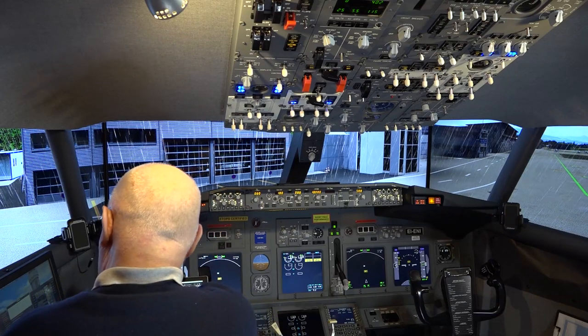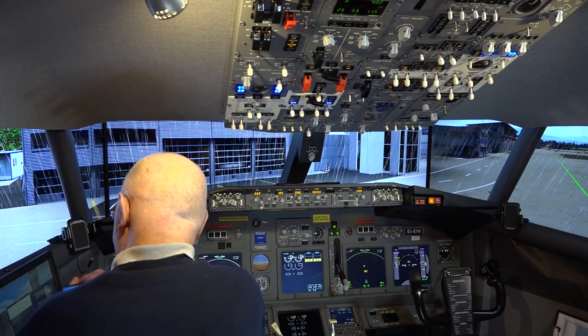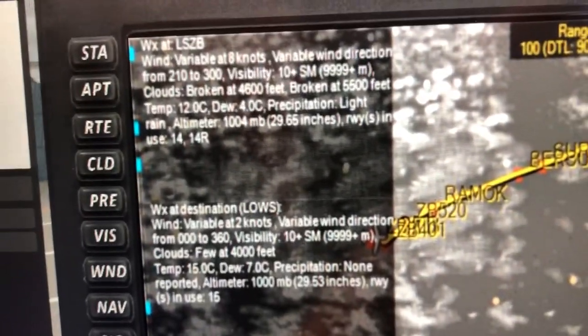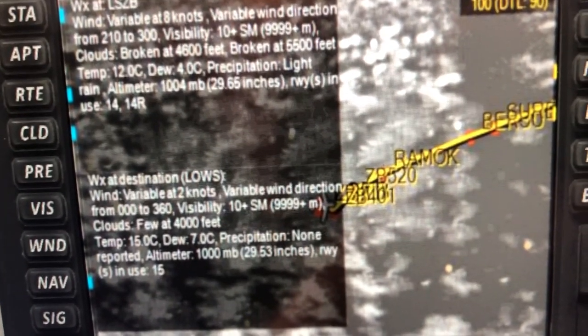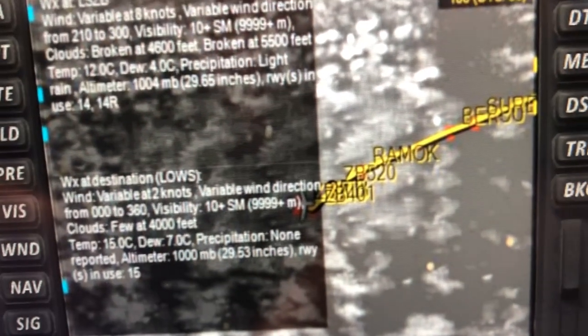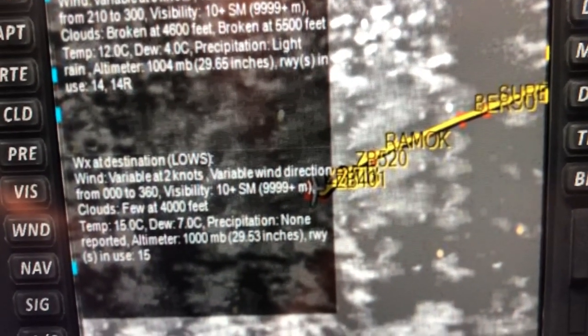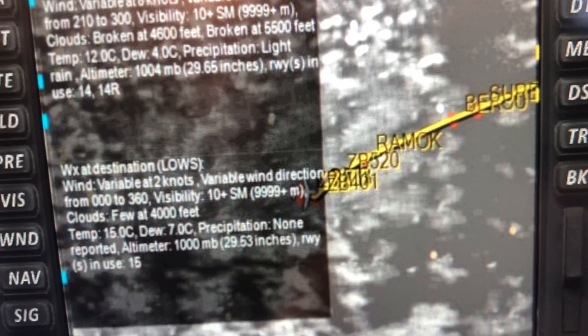I'm looking over here at my Active Sky weather app. I'll show you what this looks like. Now, the top one is showing the conditions at our present location. And you can see at the bottom, it's suggesting that runway 14 and 14 right is in use. At the bottom, it is showing runway 15 in use at our destination. So interesting that SimBrief gave us 33 for an arrival in Salzburg, but here it's definitely showing 15 as in use.